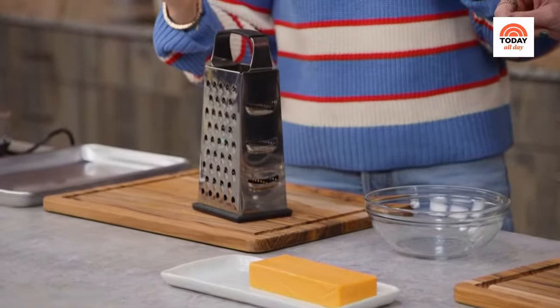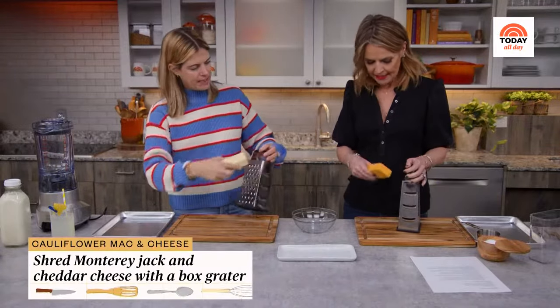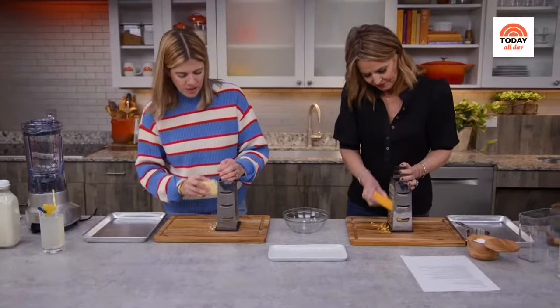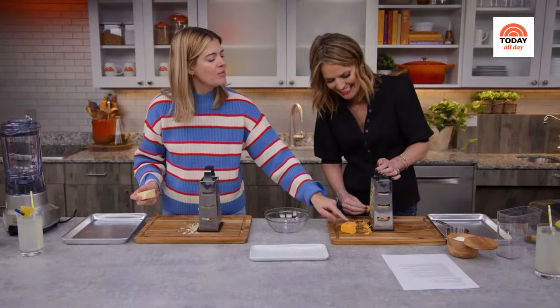This is Monterey Jack, and that is cheddar, 8 ounces each. I use the big side for grating. I'm good on the grating until we get to the very end. That's when you want to scoot your hands back as much as you can. I'm not gonna lie, my tricep hurts. So then you don't have to go to the gym either. Your fingers are getting awfully close. Just keep going with this.